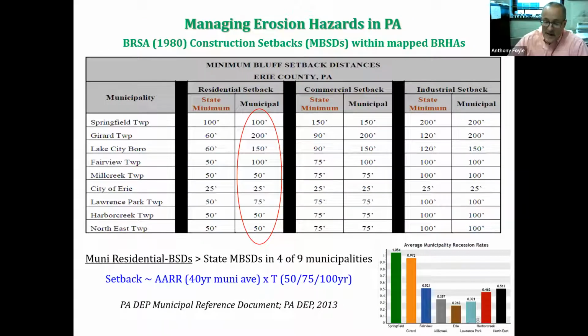So Pennsylvania manages this through the Coastal Resources Management Program, but since 1980, the Bluff Recession and Setback Act has established construction setbacks, and they're called minimum bluff setback distances within bluff recession hazard areas on our coast. So everywhere there's bluffs, there's a bluff recession hazard area, and BRSA incentivizes property owners to not build on the edge of the bluff, but to set back their buildings a certain distance. And there's basically 3 sort of categories. The residential setbacks tend to be smaller than the commercial setbacks, and the commercial are smaller than the industrial.